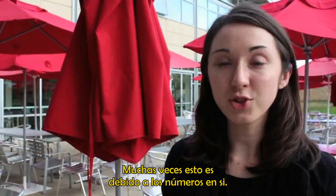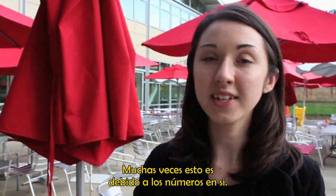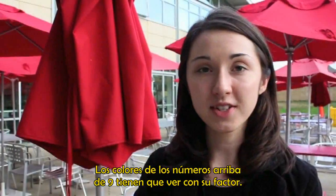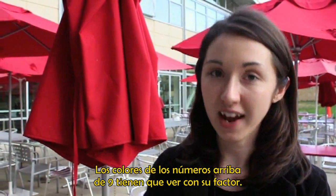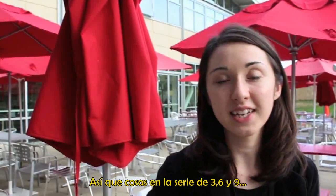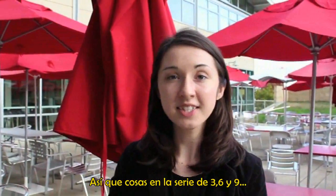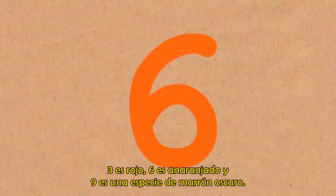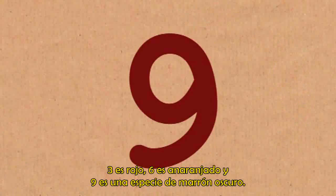A lot of times this is due to the actual digits of the number themselves, because each digit from 0 to 9 has its own color. The colors of numbers above 9 actually have to do with their factors as well. Things in the 3, 6, 9 series, so multiples of 3, are my warm colors. So 3 is red, 6 is orange, and 9 is sort of a very dark red maroon.